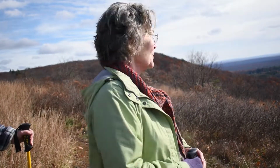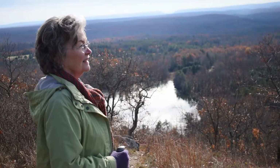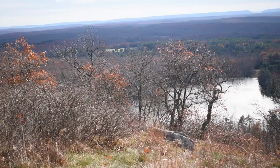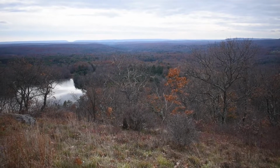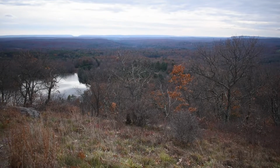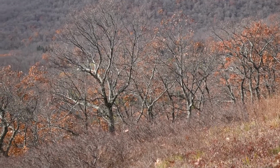This is our goal today, is to get to the top of Mount Wismer. And all of the water that falls here, all of the snow that piles up here, all of this feeds into the Brodhead Creek, which ends up right down there in the Delaware Water Gap as part of the Delaware River. All of this land, this is what a watershed is. It's this huge bowl where all of the water slides down.